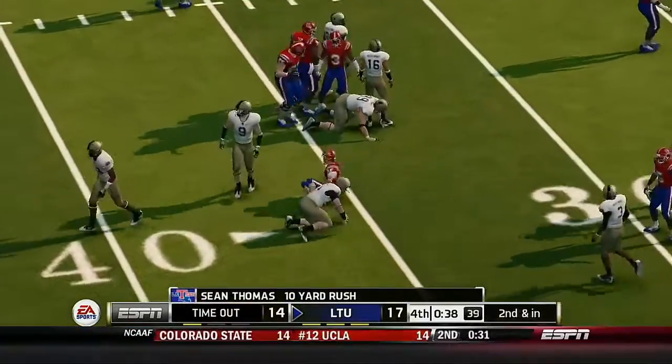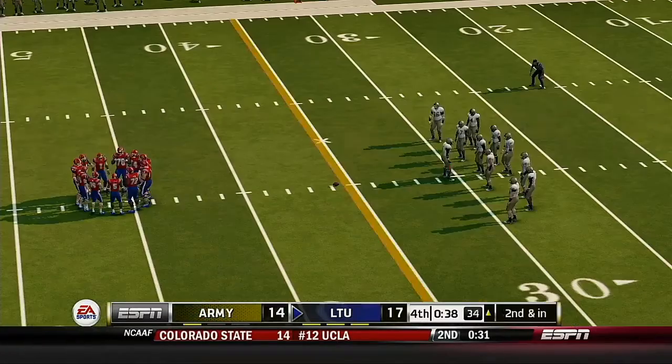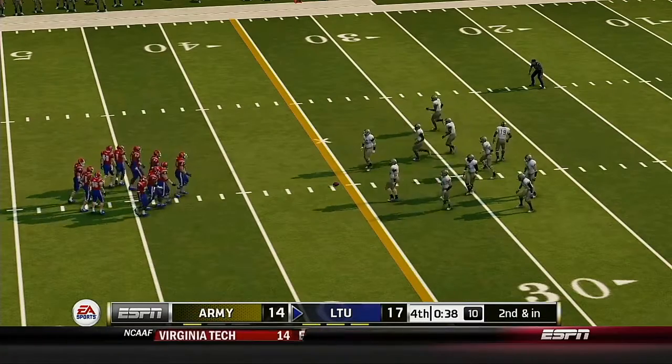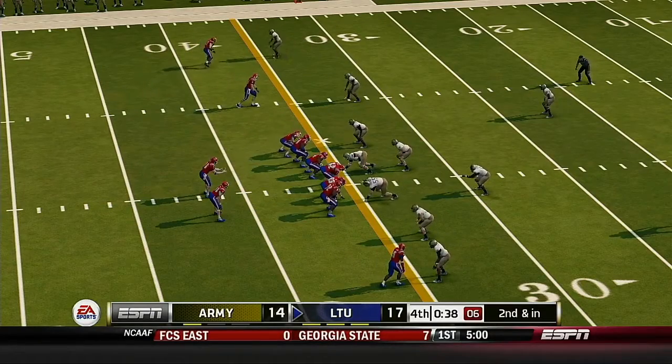Gains his way to the 36-yard line. This guy just made those 10 yards look easy. Army will have one timeout remaining. It's second down, and they're about the length of the football from the first down marker. Under a minute left in the game.